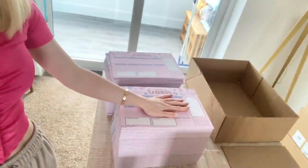So either I've counted wrong or I have two left over, which is great because I want to keep one for myself. But when we pack them, when I say we, I mean me, my mum and my boyfriend, I'll be counting them again just to make sure everything is correct, because I would hate to give them less than what they've ordered. That'll be my nightmare. Hopefully there's two left over. And that is it for this design.